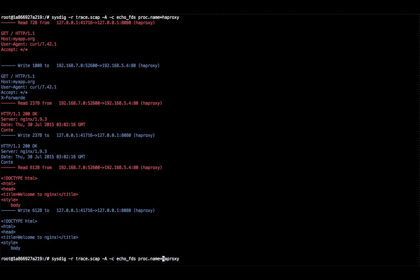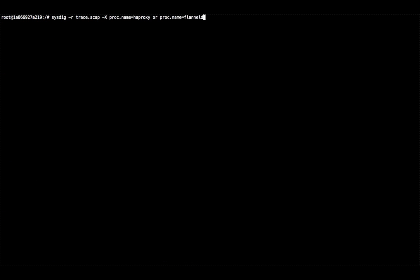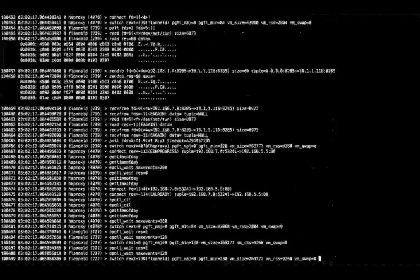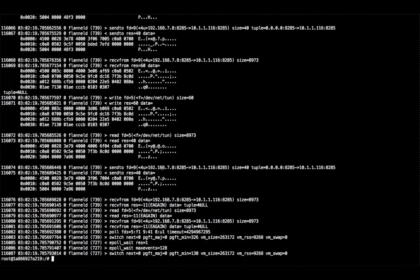What I'm going to do for Flannel is this: I'm not going to use any chisel, so we're going to get hardcore on the system events. I'm going to use as a filter HAProxy or flanneld, which is the daemon. So we'll get all the interactions between HAProxy and flanneld. Once I run this, I get a whole lot of system events, and hopefully we'll make some clarity out of it. Let's start by looking at the entry point, the moment where HAProxy received the HTTP request from curl.